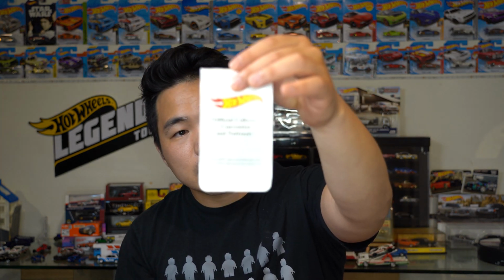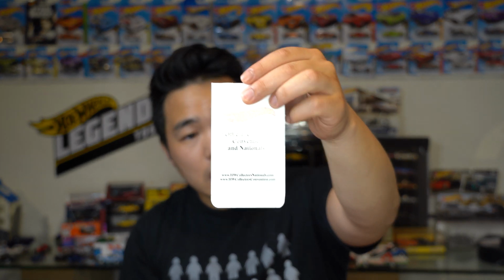And the torch is, once again, obviously for the Hot Wheels Collectors Convention on the 35th. And it has the contact details with the date. And you get a little notebook, Official Collectors Convention and Nationals.